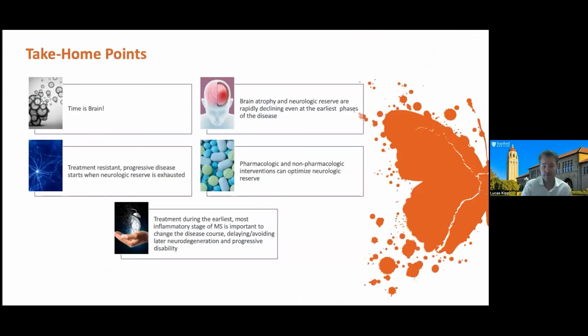So what I wanted to leave you with were these take-home points. The number one thing is that time is brain. Brain atrophy and neurologic reserve are rapidly declining, even in the earliest phases of the disease. When that neurologic reserve is exhausted, that's when the treatment-resistant progressive disease starts. But we've got a lot of things we can do to prevent that or push that into the future with both pharmacologic and non-pharmacologic interventions. And just know that treatment during the earliest, most inflammatory stage of MS is the most important thing that we can do to change the trajectory of the disease and delay or avoid progressive disability down the road.